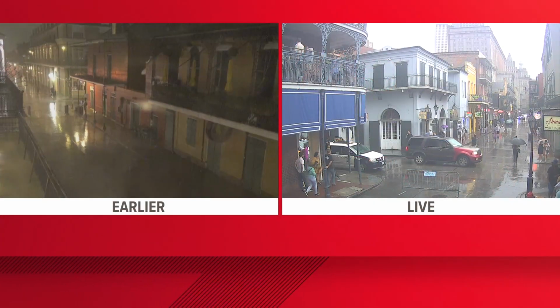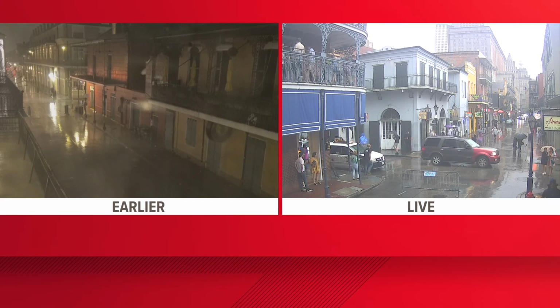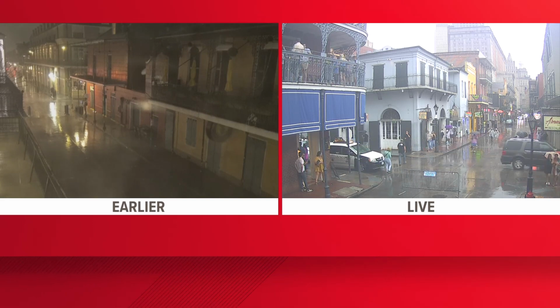A line of storms moved through earlier today. In fact, another one is moving through right now. We're watching other systems making their way across Louisiana tonight.